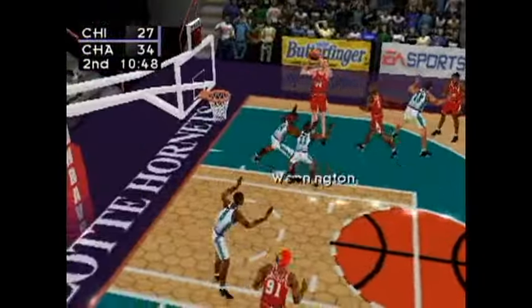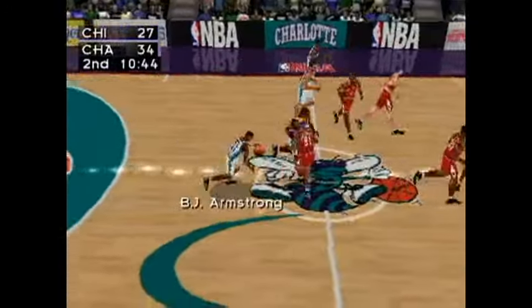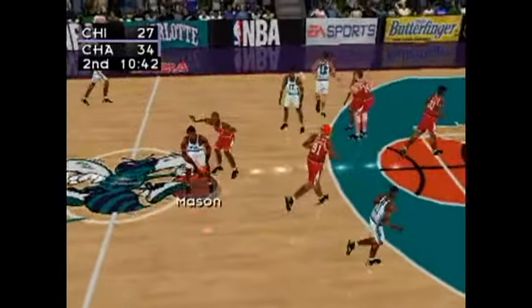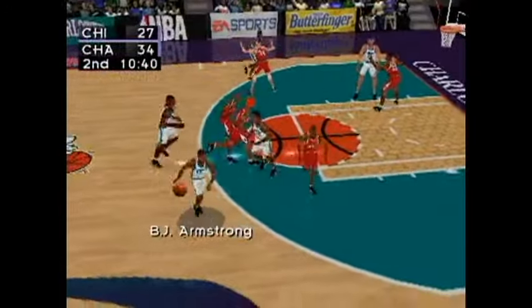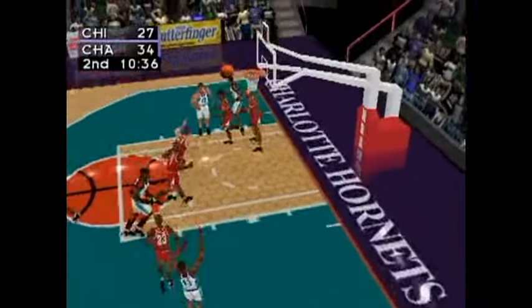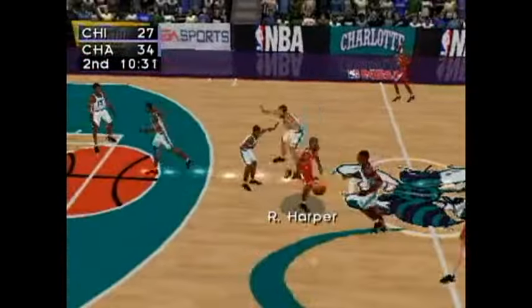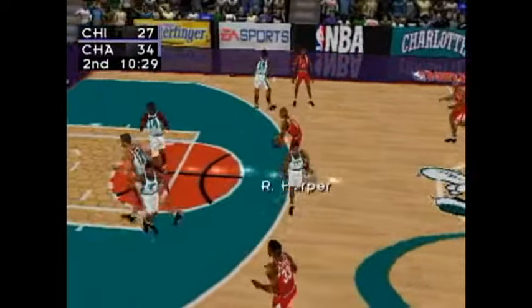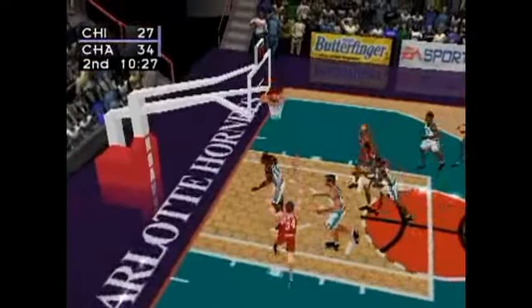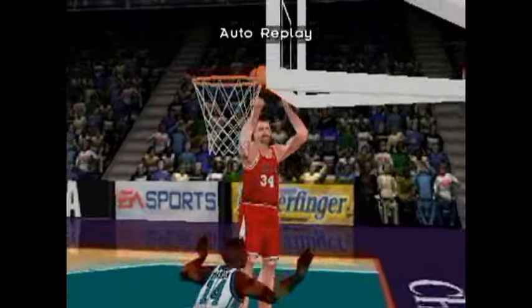Inbound pass to Harper. From the right side to Wennington. He takes the jumper. No good. Armstrong gets the rock. No look pass to Mason. Armstrong takes the jumper. He couldn't get it to fall. Harper to Wennington. He squares up for the fadeaway. Let's check that one on replay.